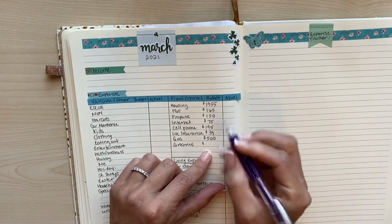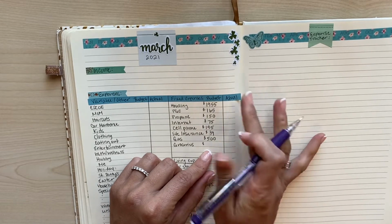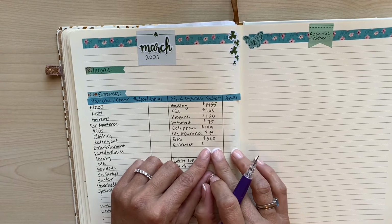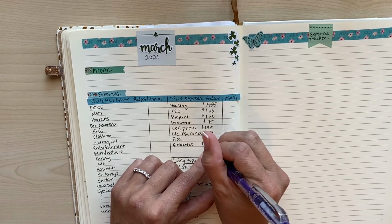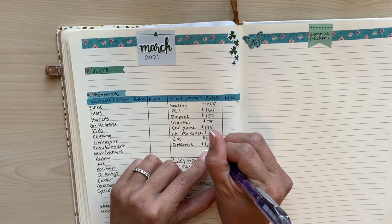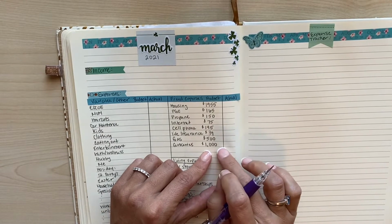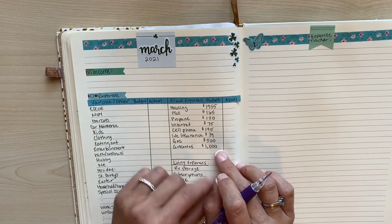Groceries, I have been working really hard to bring this down from $1,200. I'm actually going to do a video of what I've realized about our grocery budget. So I'm going to go ahead and budget $1,000 for March. Now March does have 31 days, so I will be very cognizant of that.